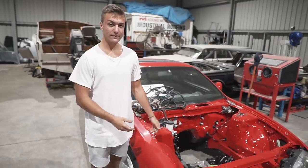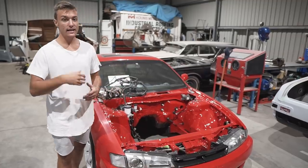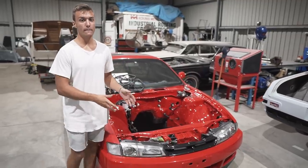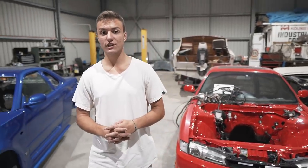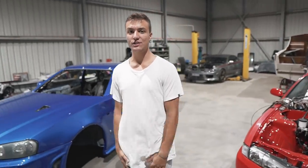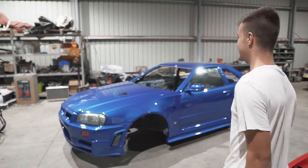But unfortunately, it's not my dream car. I like it and it turned out really nice. Had a bunch of help from friends to build it. But I've always dreamed about owning a Bayside Blue R34 Skyline, and I'm happy to bring you guys along this journey as my dream slowly starts becoming a reality.